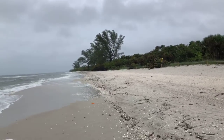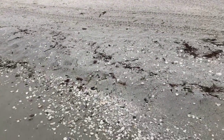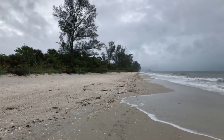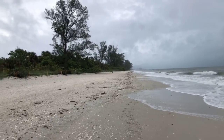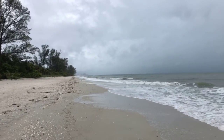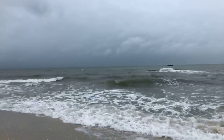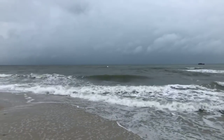Not using my stabilizer, obviously, so it's a bit bumpy here this morning. I just didn't want to risk getting that wet. Just cannot keep a connection this morning. It is constantly dropping out here. Heavy rain offshore there. Look how dark those clouds are.